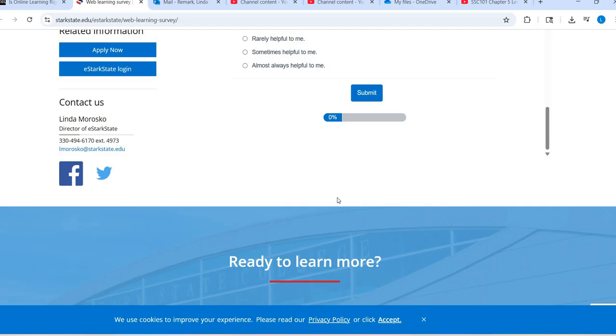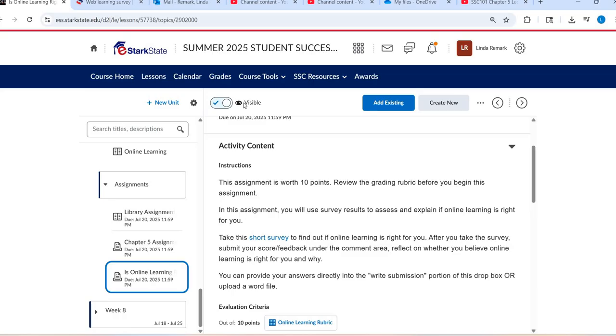So what you're going to do for the actual assignment itself is you can certainly pull a Word doc up and type your response and then upload it, or you can simply in the Dropbox area under the comments, tell me what your score was. So I got a 24, and then reflect whether you believe online learning is right for you and why. So don't just say, I did well in the survey. Do you agree with that? Why or why not? Did it say you need some work? Do you agree with that? Why or why not? So that's what you're getting graded on, is not your score of the survey. It's your reflection on, do you believe that online learning is right for you?